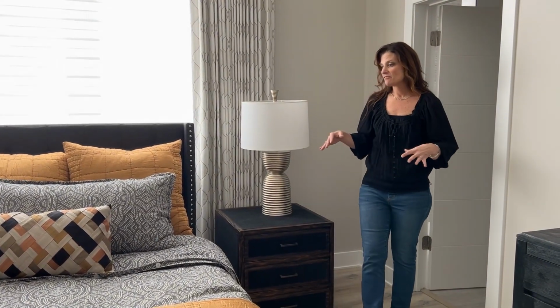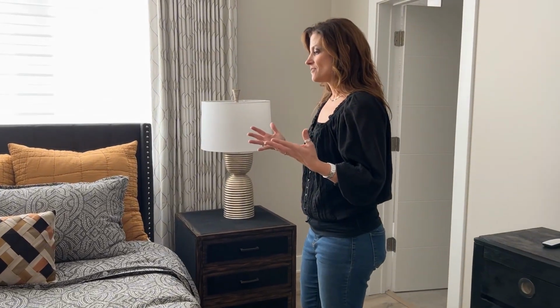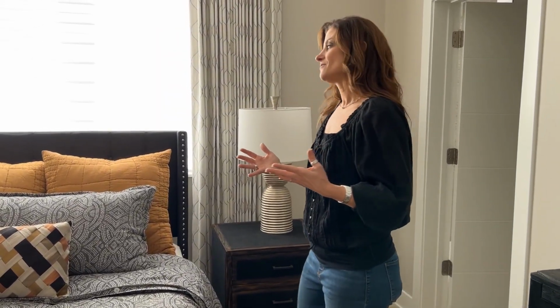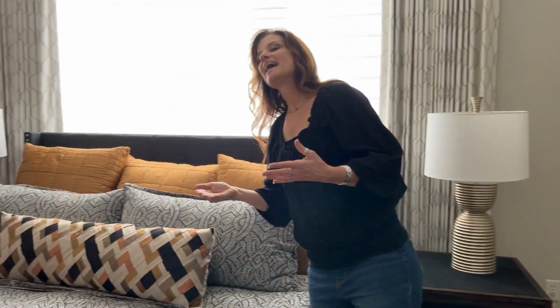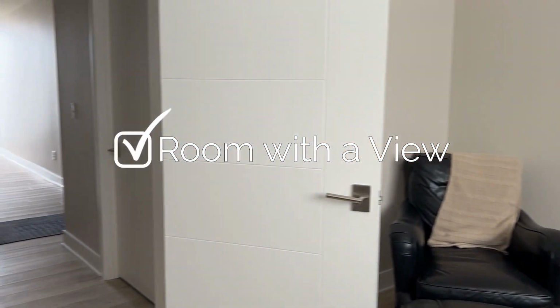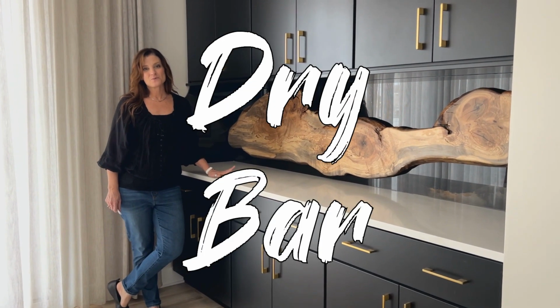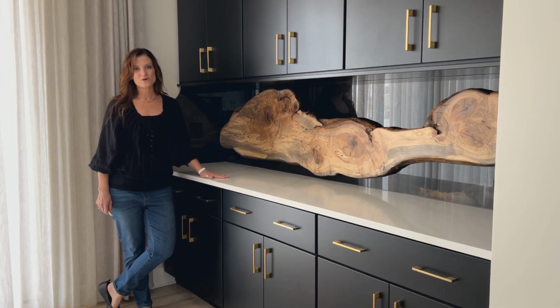We did position the bedroom furniture this way because you have the view of the river literally out the door. And I love it because in the building itself, they put this floor-to-ceiling window in. The dry bar was a really fun project to work on.